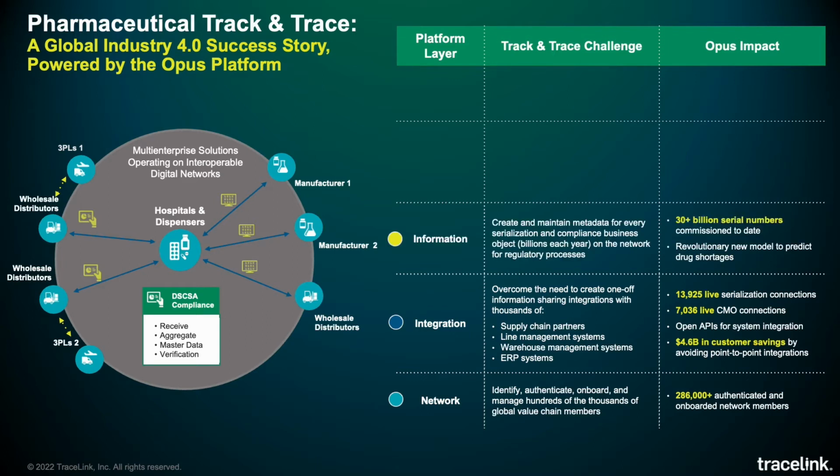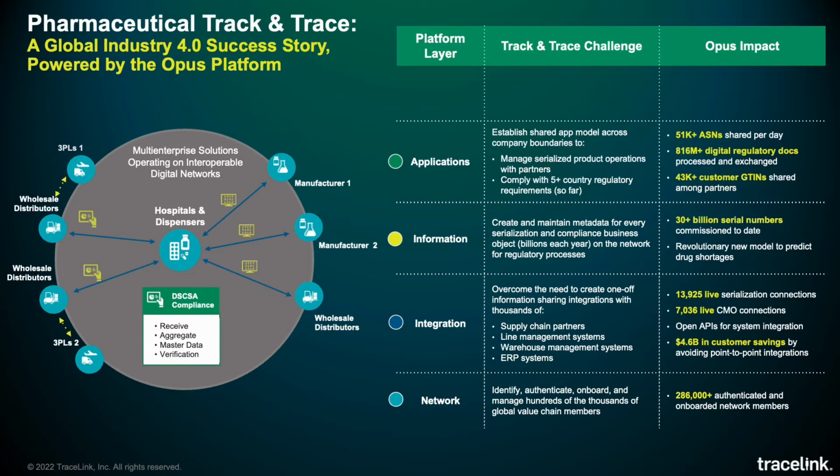The information that's flowing through the network today is massive. We are managing over 30 billion serial numbers that are flowing through the network today, and using that information to perform compliance activities in the US, where we're meeting the early requirements of the Drug Supply Chain and Security Act, as well as globally in markets such as the EU, Russia, Brazil, India, South Korea.